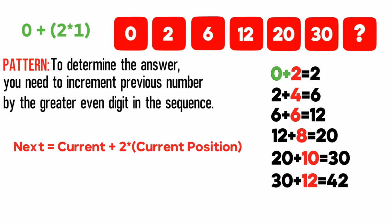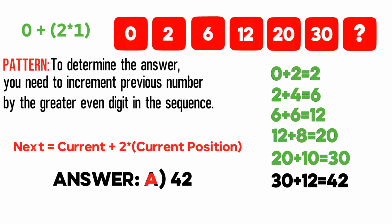So you can add 2 to 0, the next one would be 4, 2 plus 4 equals 6. The next number would be 6, 6 plus 6 is 12. The next number would be 8, and 12 plus 8 equals 20. The number after that would be 10, so 20 plus 10 would be 30. And the number after that would be 12, and 30 plus 12 equals 42. The correct choice here is choice A, 42. Hopefully you've nailed this question and now know how to answer similar problems on the test.